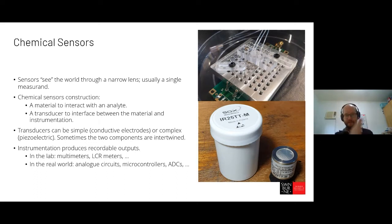And then the next stage is the instrumentation. That connects to your little transducer and gives you some number that you can put on a plot and figure out what's going on with your device. In the lab, these are instruments you may be familiar with: multimeters, electrometers, picoamp meters, LCR meters. All of these give you different data, or they give you very specific data across a specific range, put it that way. We'll get into that a bit later.